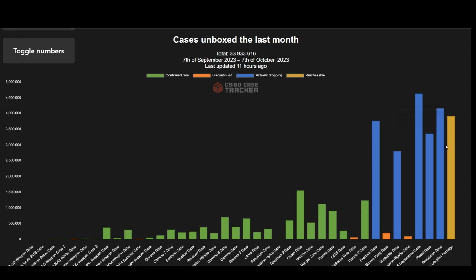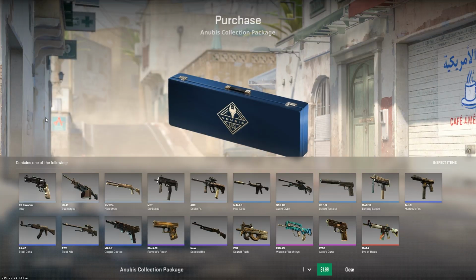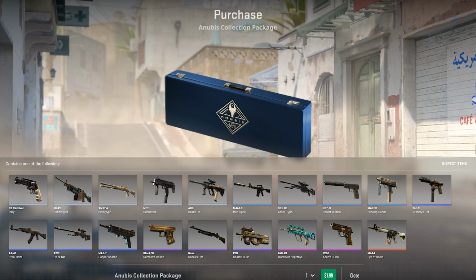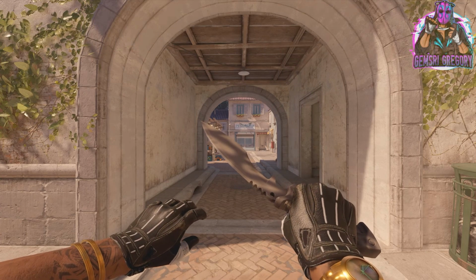If we look at the Anubis package numbers, there's almost 4 million being unboxed in the past month, and that thing is god-awful ROI, one of the worst ROIs in the game. People probably just like it because, well, it doesn't require a key, and it's also the only thing with relatively newer items, besides the sticker capsules, which 500 million of those were unboxed. But imagine what those numbers are going to be with a new operation case that everyone is unboxing.